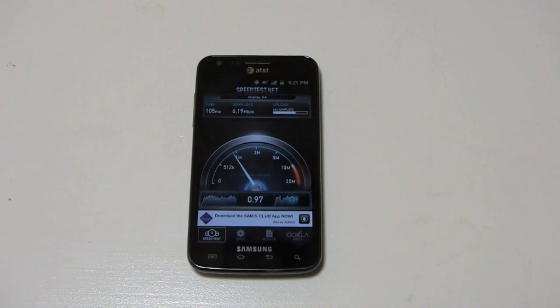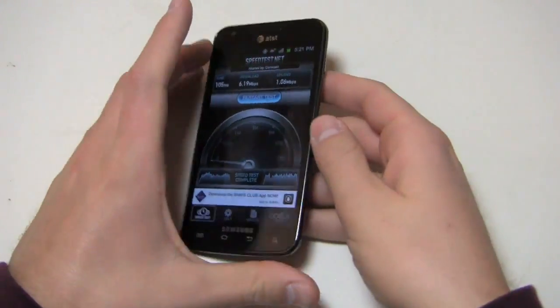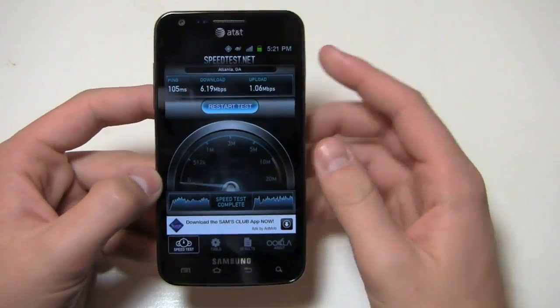And like I said a minute ago, call quality's been excellent. Earpiece has been nice and loud. Took it to an AT&T fringe area, and I didn't have as much of a problem with it cutting out as I thought I would, but it was choppy from time to time.